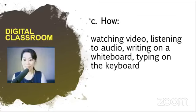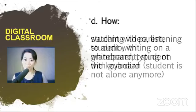Yan. Okay. How do they interact with the digital classroom? They type on the keyboard. Yan. Some they do it in chat. Some, I guess, when they answer quizzes on the online quizzes, they use the keyboard. So may mga implements that help them access the digital classroom.